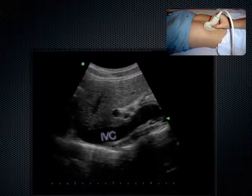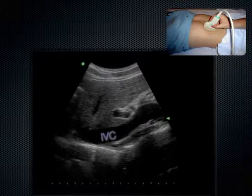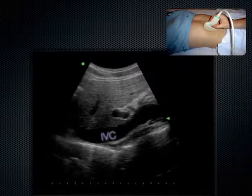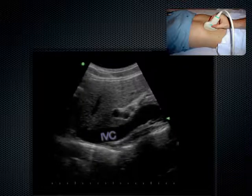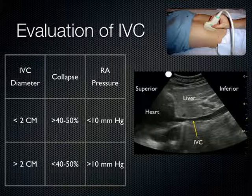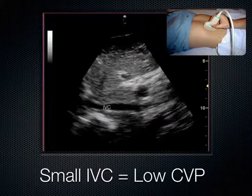To differentiate between those diagnoses, I want to look for the signs of pulmonary edema on ultrasound, which are B lines. We're not going to talk about that right now, but that's just something that we could also do at the bedside. So here's a collapsible IVC, and we see here that after inspiration it collapsed way down like that. So this is somebody who's got a low volume status.